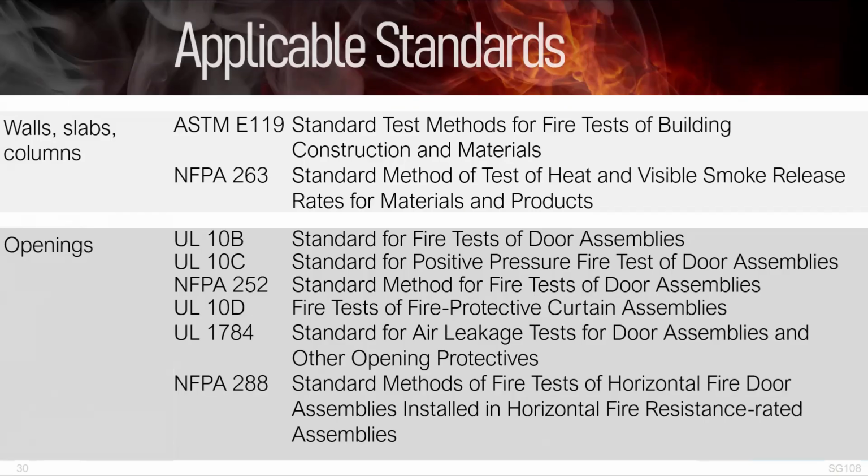The last ones are for openings. So there's a whole bunch of alphabet soup right there. Let's just go through them briefly. UL 10B is for doors, typically overhead coiling steel doors. That's where its genesis was. UL 10C is most commonly for side hinge doors. Now, various doors, like an overhead coiling steel door, might have a UL 10C listing.